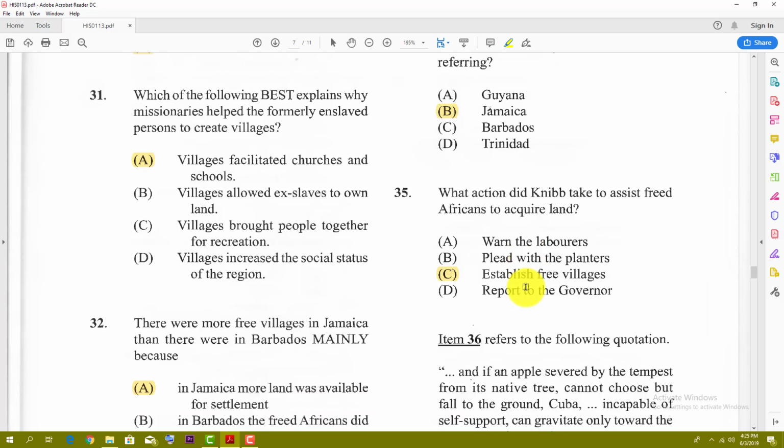35. What action did Knibb take to assist freed Africans to acquire land? The best answer here is to establish free villages. So 35 is C, to establish free villages.